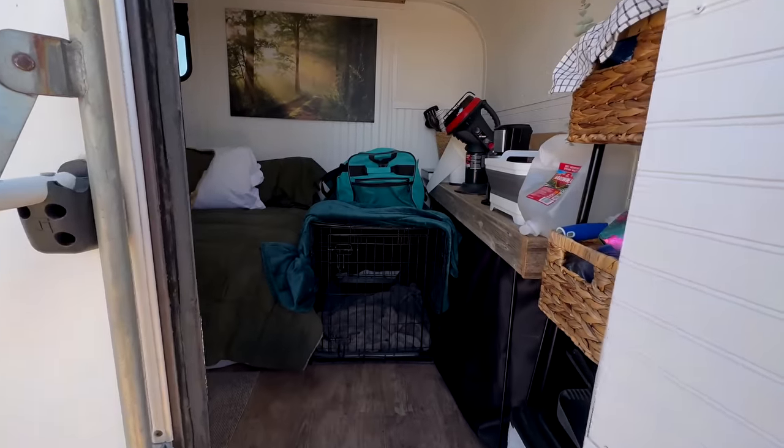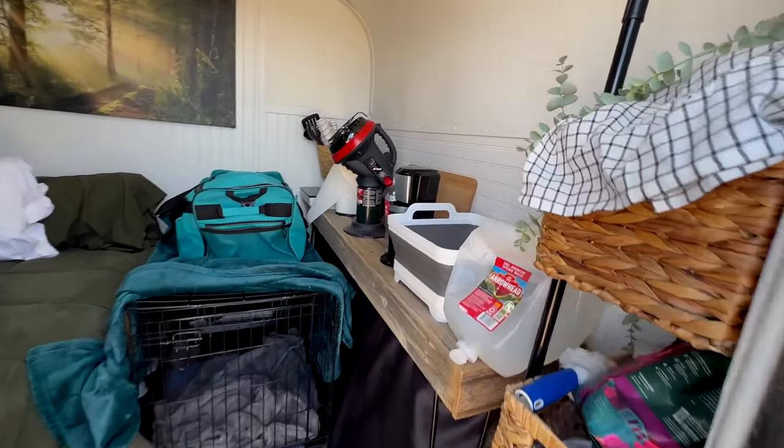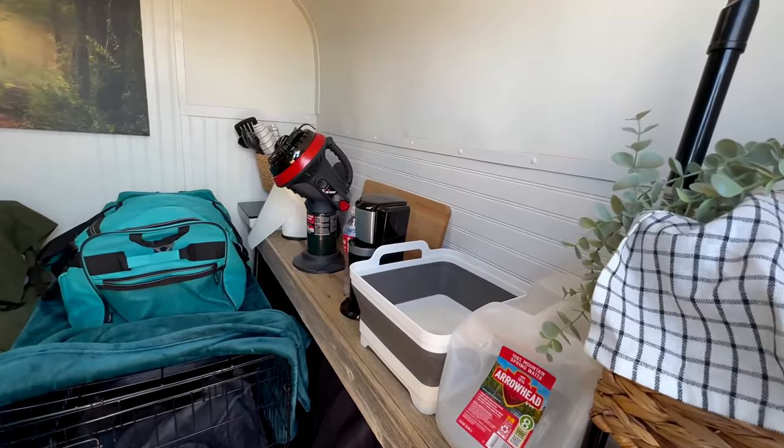Birdie slept all night in her crate. She loves her crate. She was even trying to open the door to the crate herself to get in it. So we'll be spending the night here again tonight and enjoying a second night in our respective trailers.